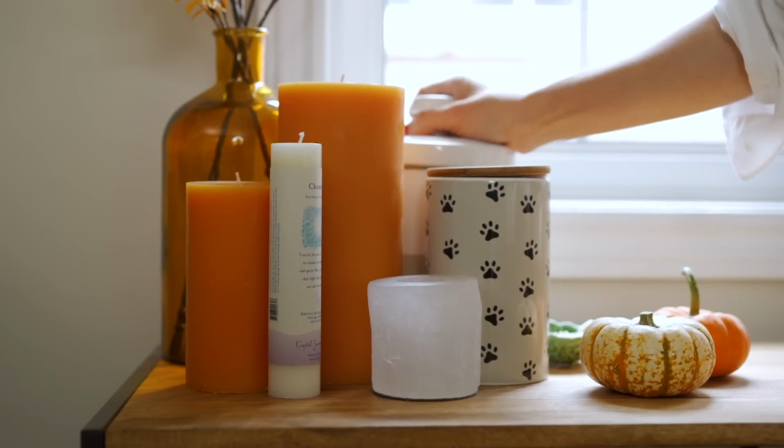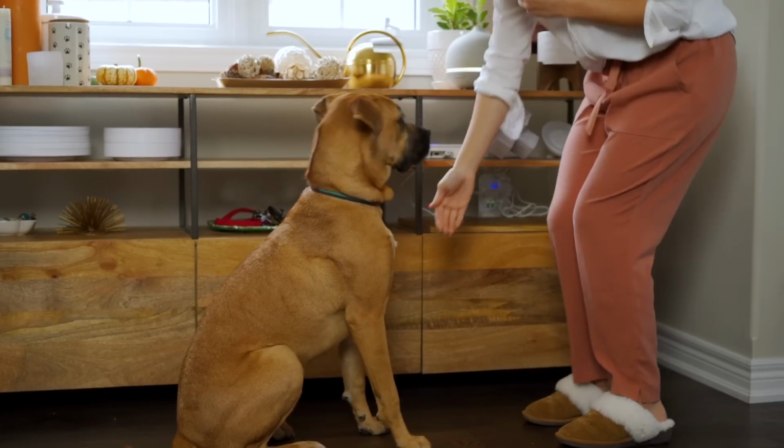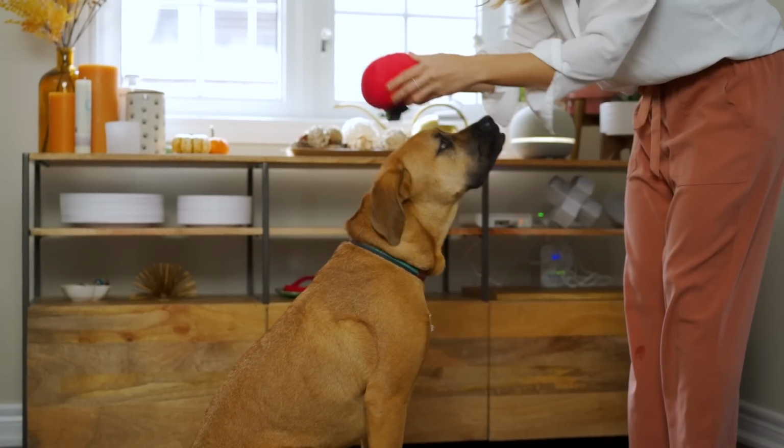And because the treat jar is right there, I decided to give Cashew a little treat. I've been slowly teaching her a few tricks like paw and balancing things on her head, and it's been just really fun to kind of play together.